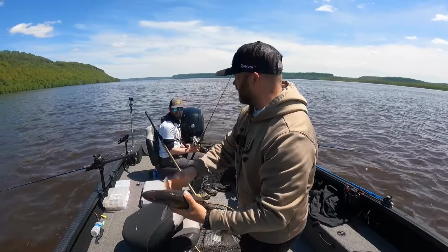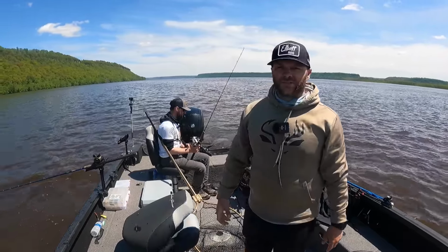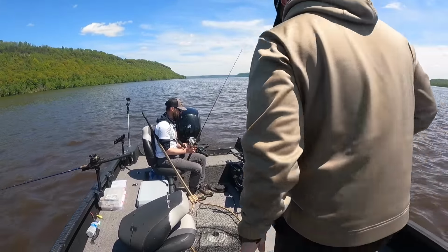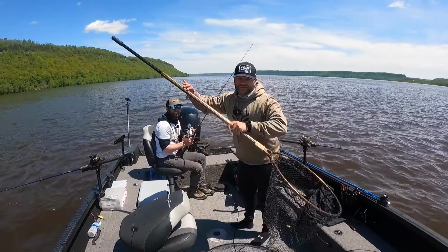Tom's dealing with the chaos that is trolling and... Oh, a 20 incher, huh? Yeah, probably 20 inches. Nice. Got a little mess back here. You clean me up because I got to keep us just outside of this grass line. Did you restart it? Let me get this. Not yet.